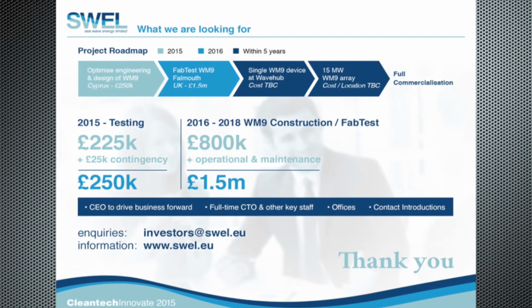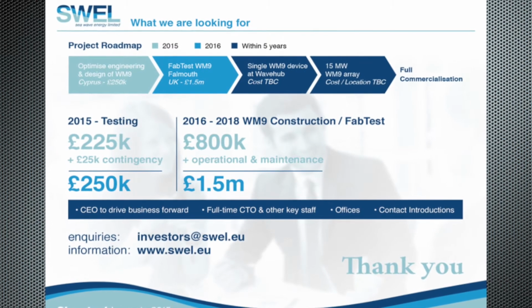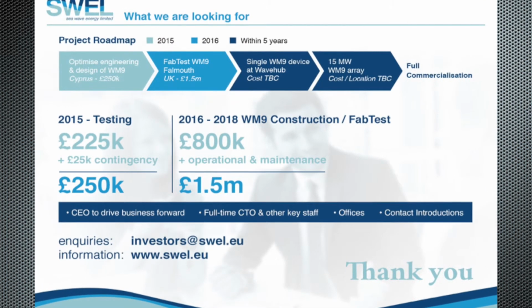Okay, last slide. First of all, we're looking for around £250,000. That would help us complete our wave tank testing program. We'd also like to move that WM8 device to a wave tank where we could replicate more complex wave environments on a consistent basis. Secondly, it will allow for funding the CAD/CAM design of the WM9 device. As a stage 2, we're looking at £1.5 million, which will be basically split between construction of the WM9 device and then deployment at Fab Test, which is a nursery facility off Falmouth Bay.